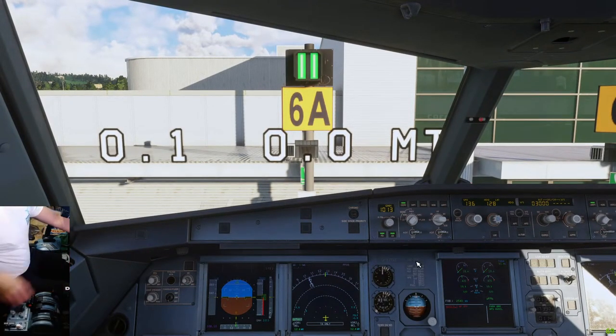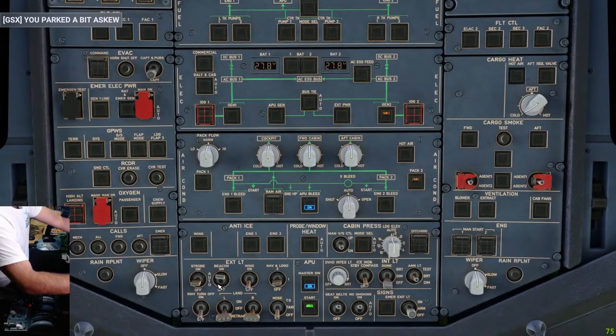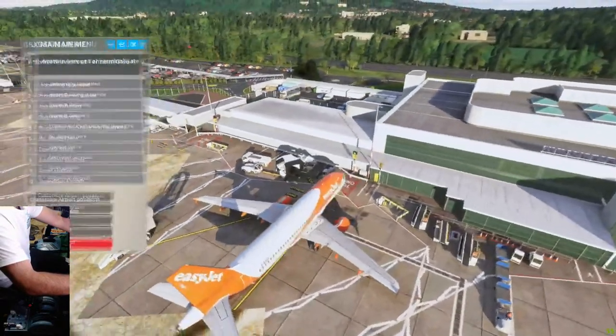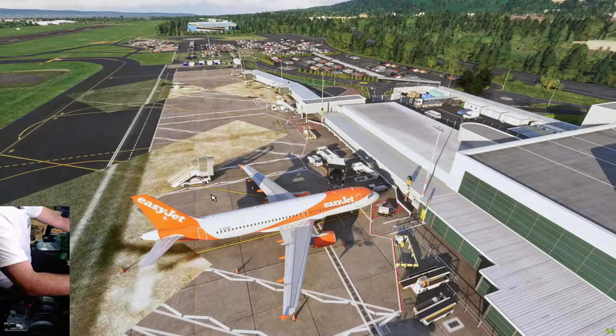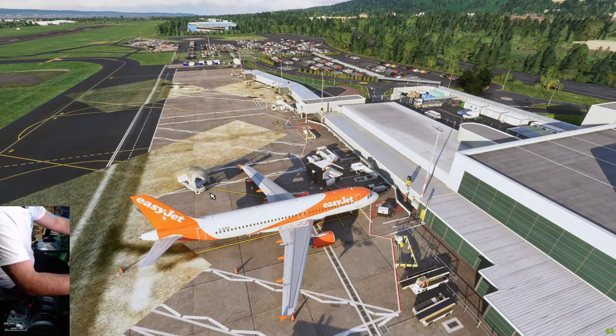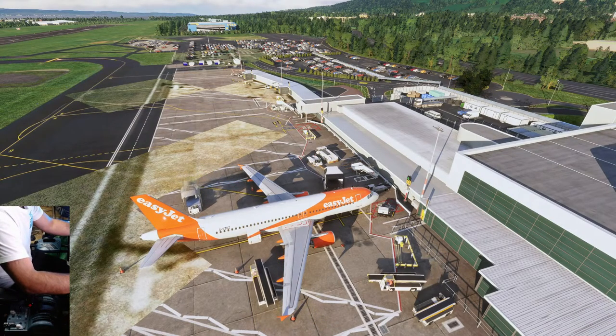Parking brake set. We'll get engine 2 and 1 off. APU bleed can come on. With that, beacon can go off. Ladies and gents, welcome to Belfast. Hope you guys enjoyed that beautiful landing and the flight. We are going to get the replay on as well now, so let's quickly have a look at that, see how we did there.